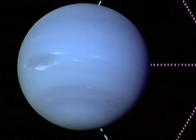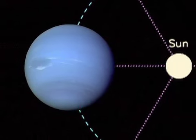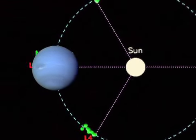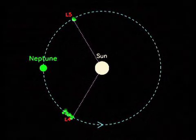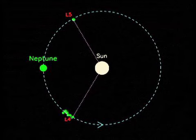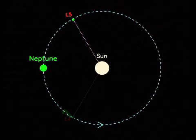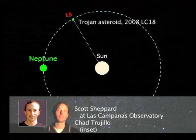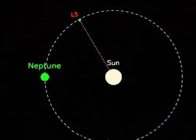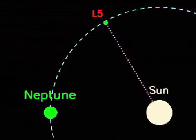There are places in space where the gravitational tug between a planet and the Sun balance out, allowing other, smaller bodies to remain stable. These places are called Lagrangian points. So-called Trojan asteroids have been found in some of these stable spots near Neptune. Trojans share their planet's orbit and help astronomers understand how the planets formed and how the solar system evolved. Now, Scott Shepard at the Carnegie Institution's Department of Terrestrial Magnetism and Chad Trujillo of the Gemini Observatory in Hawaii have discovered the first Trojan asteroid in a stability region at Neptune called the Lagrangian L5 point.